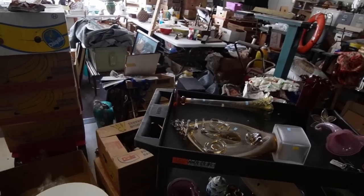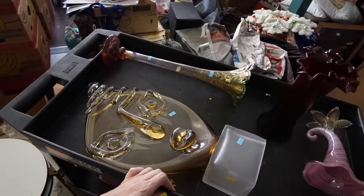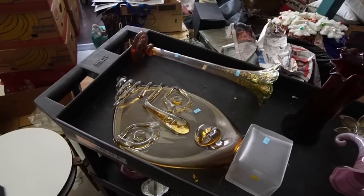And I bought, obviously, a lot of glass like I normally do. So I'm going to go through at least one box with you guys today and I'll show you what I bought. Here we go. Okay, if I'm being honest, this is the contents of two boxes because it was so fragile. Andrew was very careful to pack it all.